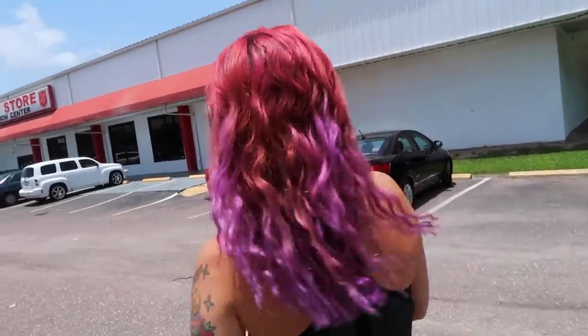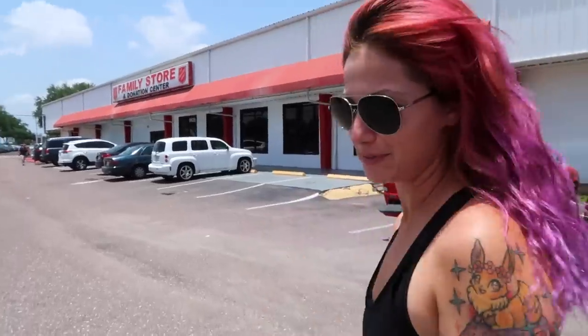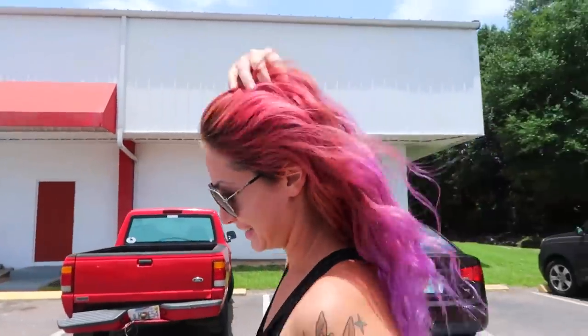To the Salvos. Cool hair. Your hair looks cool. Yeah, I like it shorter. I need to put it in a ponytail. It's kind of gross right now. I'm going to dye it tonight again. I like your hair in a ponytail. You look like Angelina Jolie. That's a compliment.